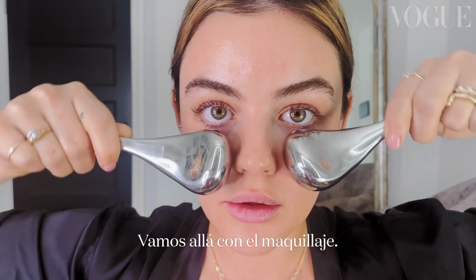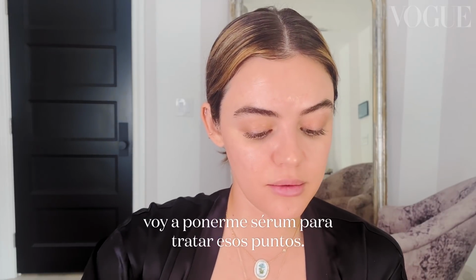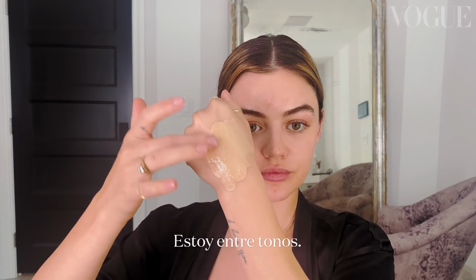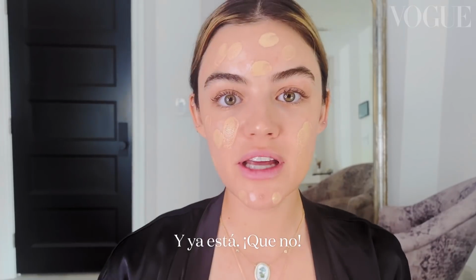All right, now we're ready for makeup. Like I said, I'm breaking out a little bit, so I'm gonna put on a serum just to spot treat. Okay, and this one dries pretty clear so it can sit under makeup. I'm in between colors right now. I'm a little darker than I usually am. And we're done. No, I'm just kidding.